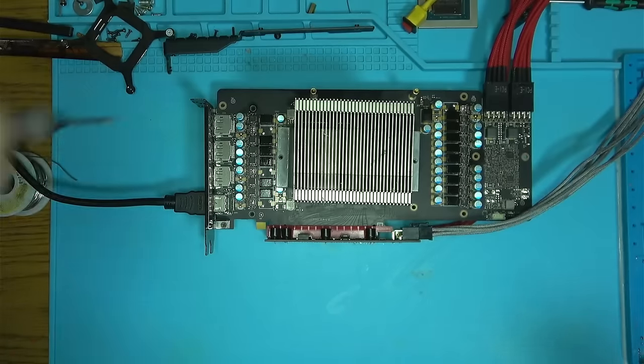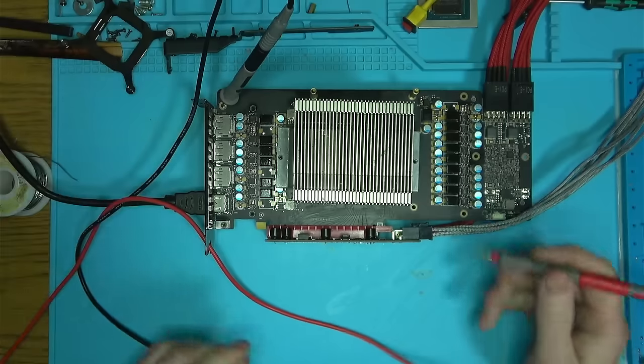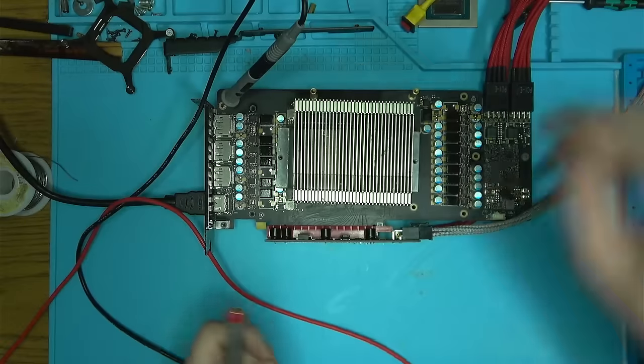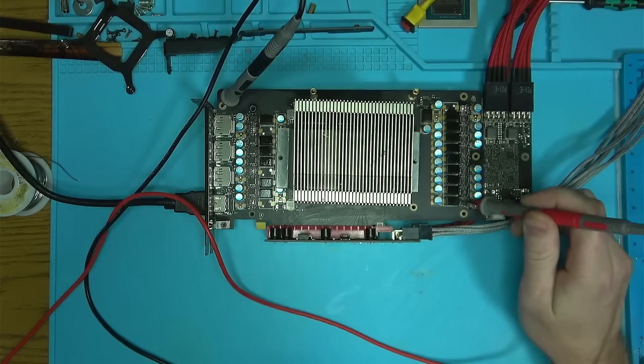Hold on. Can I put that there? And where is the power button? Yes, there it is. Well, no, I don't want to. I'm going to need to be able to boot to... Well, I don't have to boot to Windows just yet. Okay, so let's go. We have the power. Yes, sir. So we're probably going to get a picture. One happy beep. We have a picture.